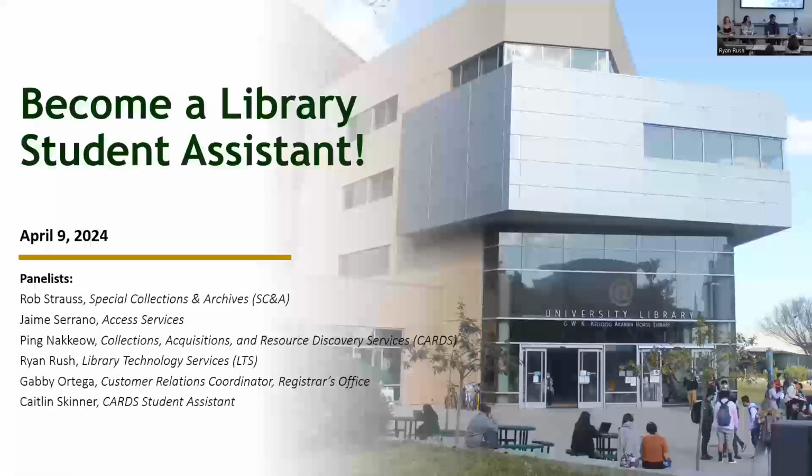So before we get into any of the specifics about how you apply and the student assistant positions, we're going to go around and talk a little bit about what students do in each unit of the library. We're going to probably start with the unit that hires the most student assistants, Access Services, and I'll pass it over to my colleague, Jaime.